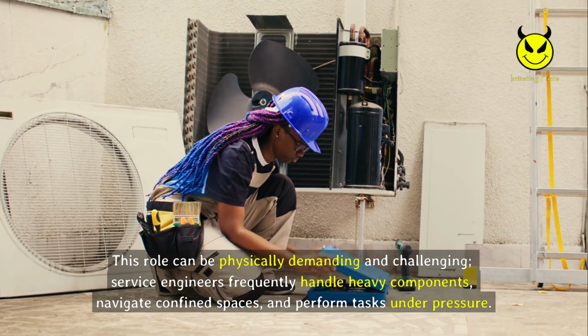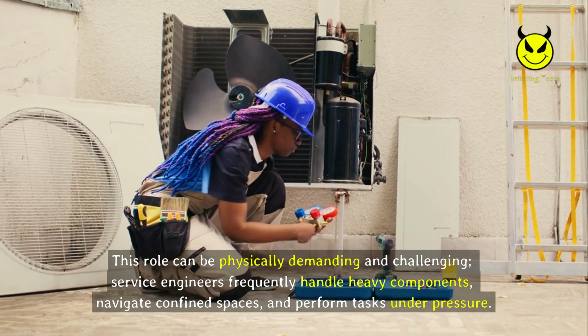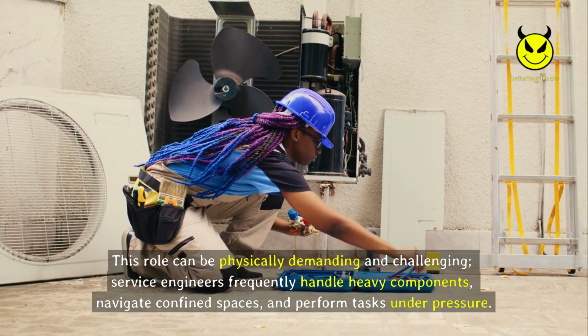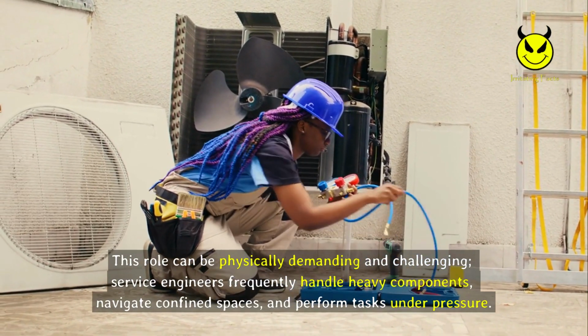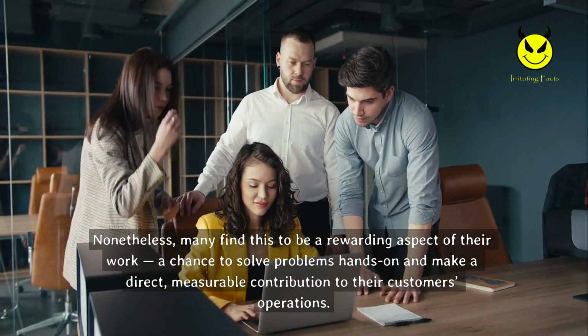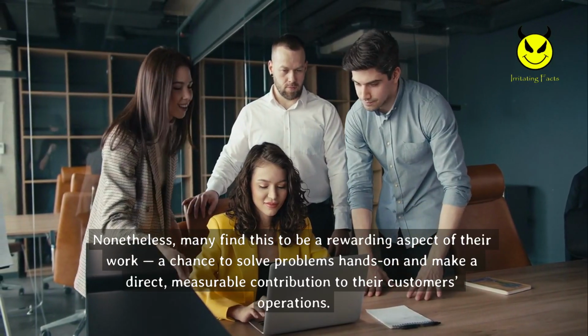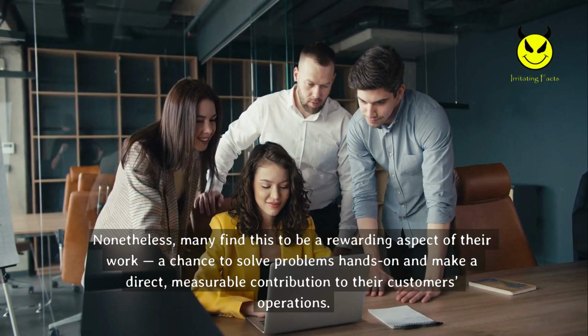This role can be physically demanding and challenging. Service engineers frequently handle heavy components, navigate confined spaces, and perform tasks under pressure. Nonetheless, many find this to be a rewarding aspect of their work, a chance to solve problems hands-on and make a direct, measurable contribution to their customers' operations.